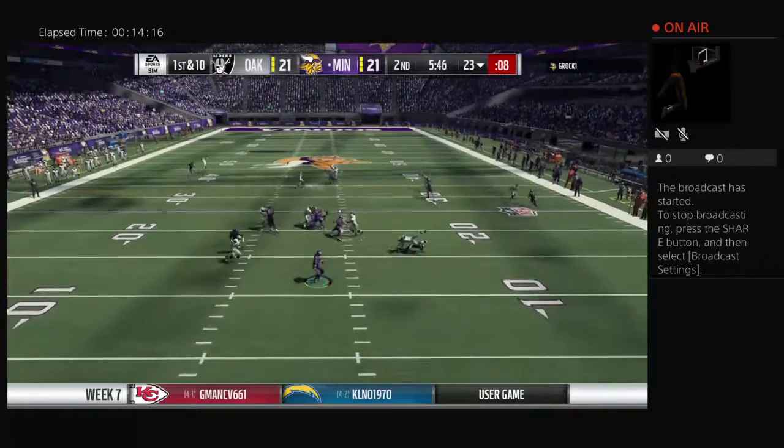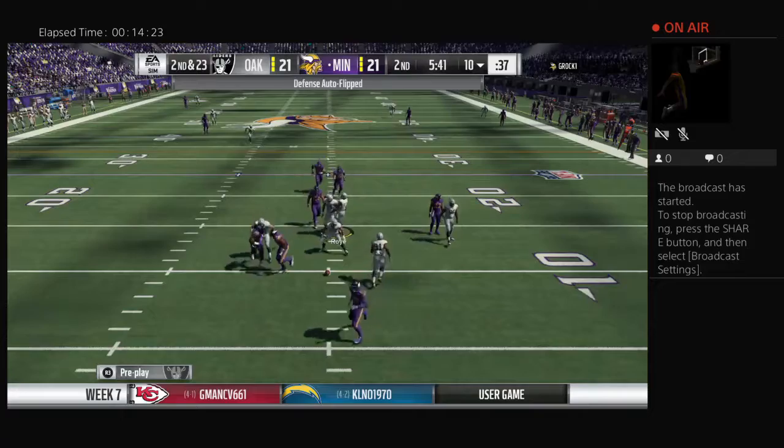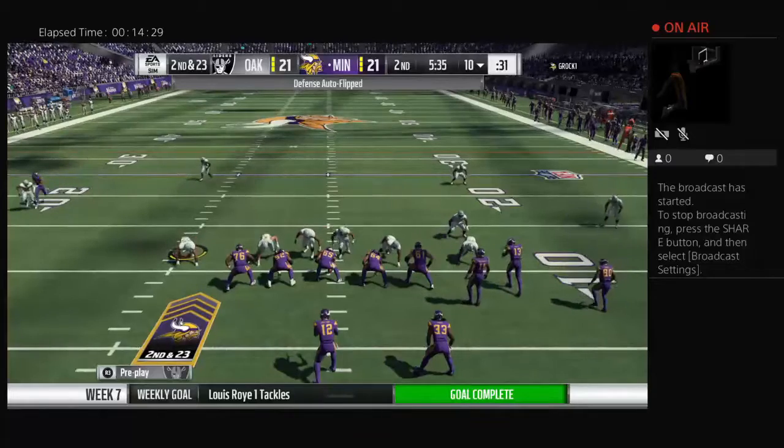Dalton, 1st and 10. And down he goes. Brought down, a Raider sack. Well, so much for setting the tone of the drive offensively. Giving up a big sack that loses that kind of yardage, not a great start.